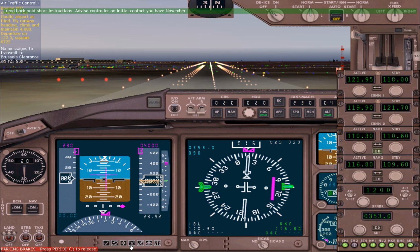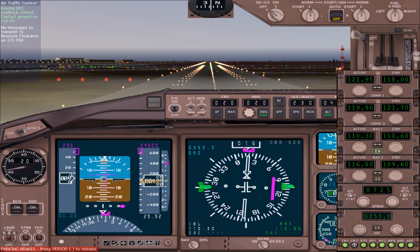Boeing 007 cleared to Gaule, airport as filed. Fly runway heading. Climb and maintain 4000. Departure on 122.5. Squawk 0725. Boeing 007. Readback correct. Contact ground on 118.05.